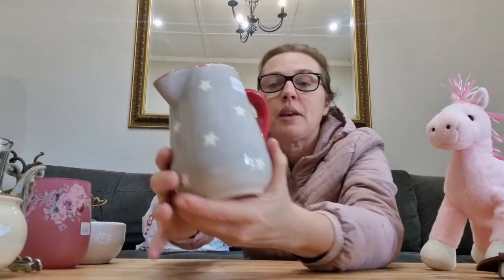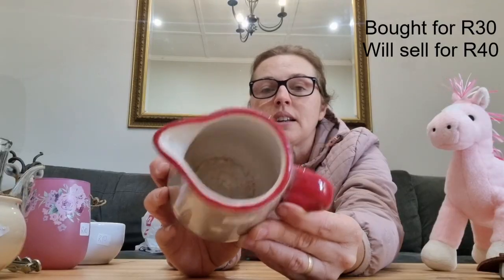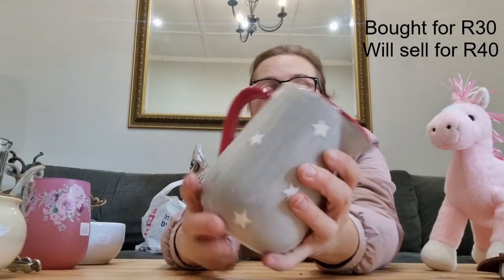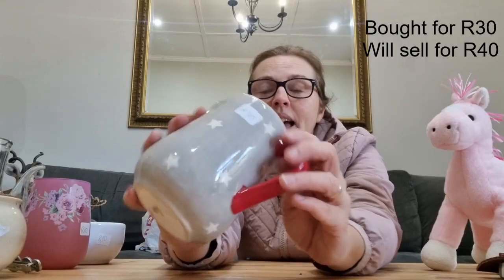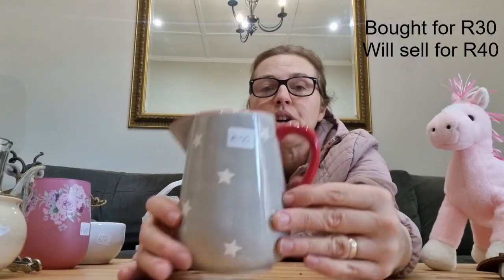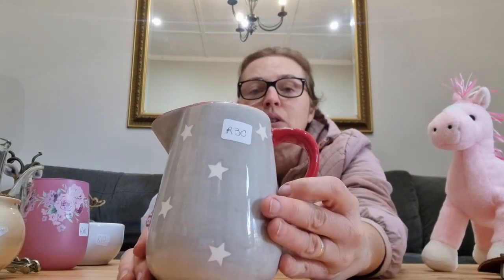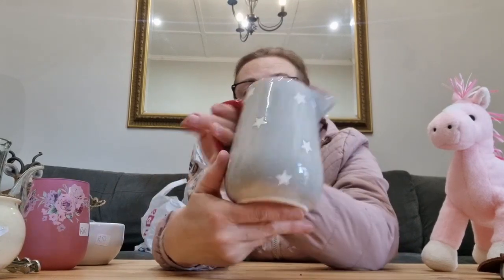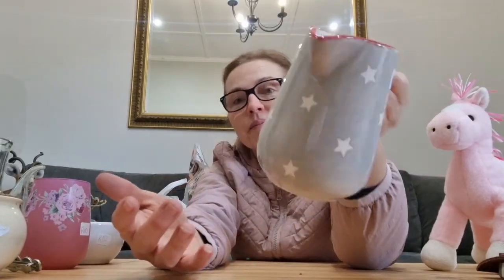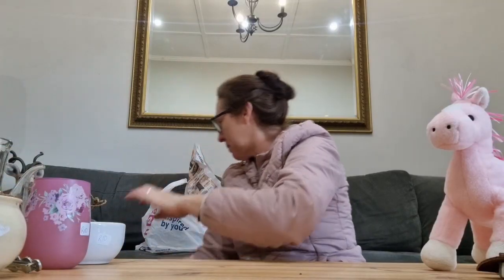I've seen this there before and I didn't buy it, but I looked through it. There isn't a single mark on it, so it's new. I know the shop that used to sell these, and this is handmade. You can see it says their handmade sticker, and this was 30 Rand. So I know somebody is going to want to buy this for their kitchen. So here it is, a beautiful milk jug. It will take at least a cup, so even if you have an orange juice put in there or something. Very nice.